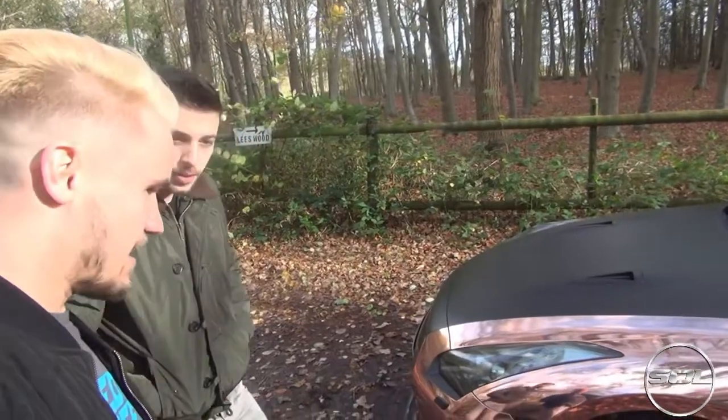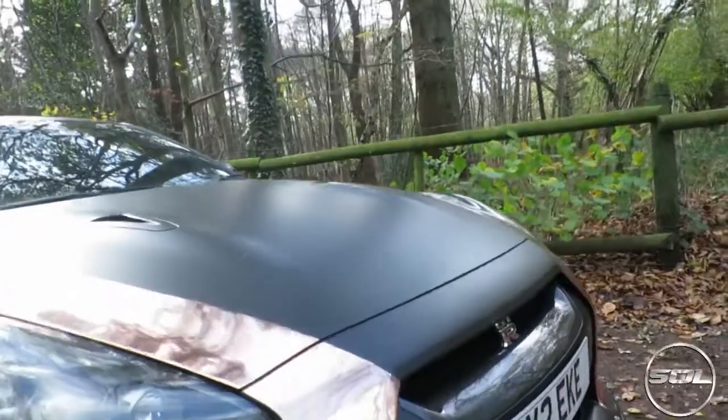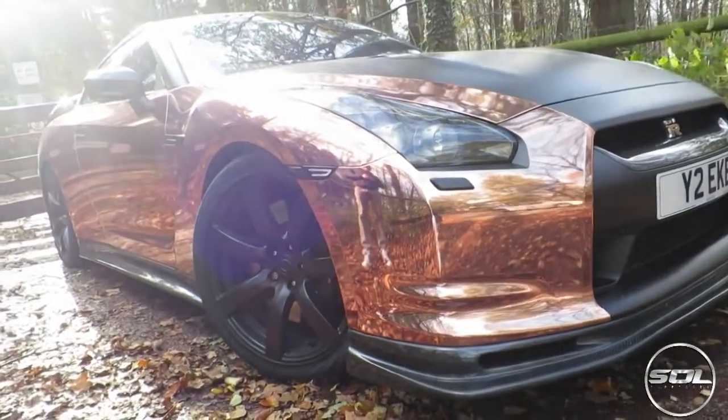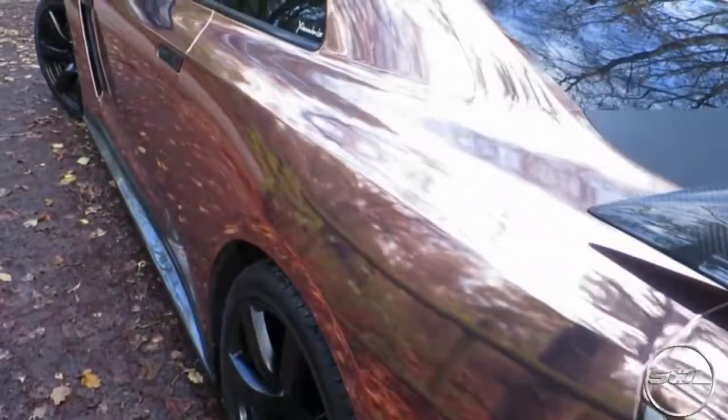For me, just turning up to your house for the first time and not seeing it in about a month, this is one of, if not the coolest looking GTRs, and by far the coolest sounding GTRs. Rose gold, wrapped by Yanni, with a satin black brake down the middle, which is not only on Yanni's channel, but also on your channel as well. But the back is just so aggressive.